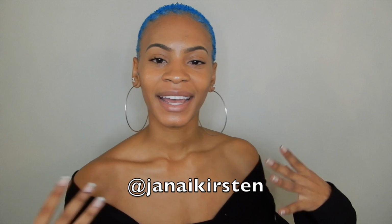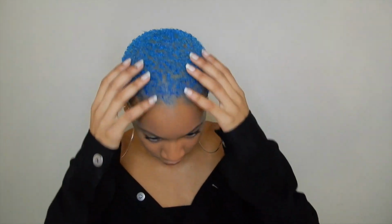So yeah guys, I dyed my hair blue. I've actually been dyeing my hair a couple of different colors lately. I did pink and purple so far, so we'll see what I do next. But this is what it looks like. It actually came out a little bit brighter than I expected, but it's okay.